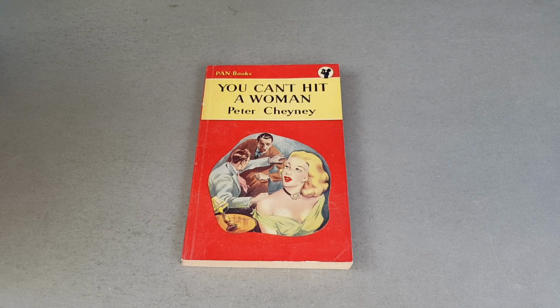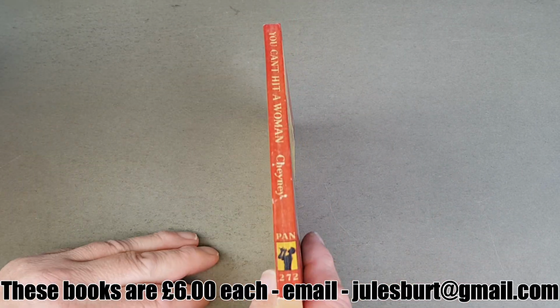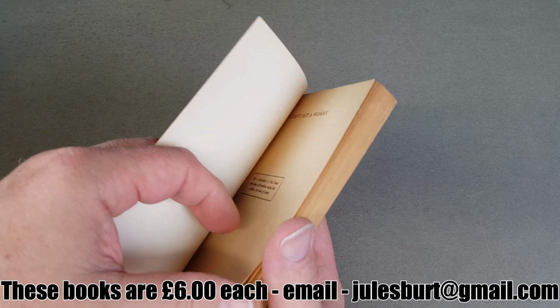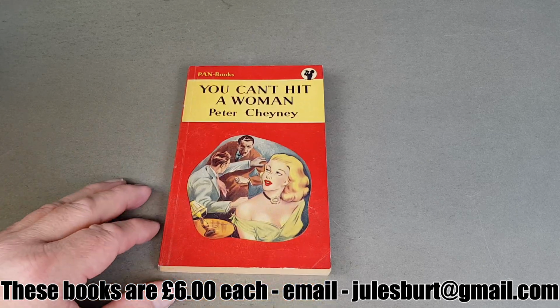Okay, so the following books are £6 each, and there's some particularly desirable Pans in particularly nice condition. Beautiful spines, better than average quality paper, as you can see, and generally speaking first printings as well. So that's Pan 272, You Can't Hit a Woman, Peter Cheyney.